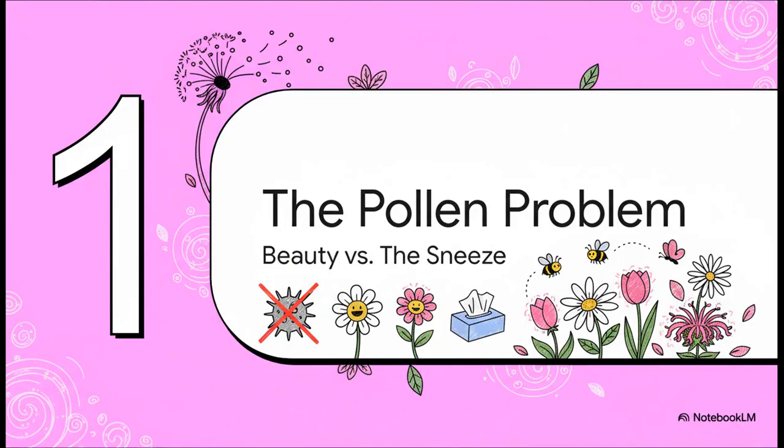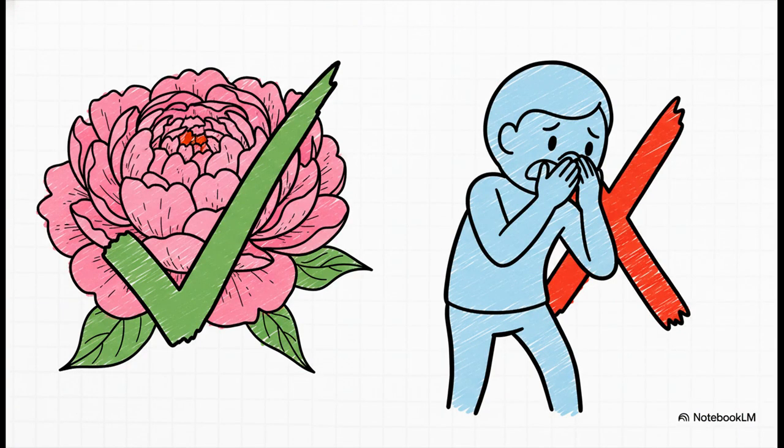Okay, so to solve this, we need to play detective and find the real culprit. And it turns out the answer means busting a myth that pretty much all of us have believed our entire lives. Come on, you've done it, I've done it, we've all done it. You see a big, colorful, fragrant flower and instinctively take a step back, blaming it for your misery. And it makes sense, right? The more spectacular the flower, the more pollen it's gotta be throwing into the air. But what if that's completely, totally backward?